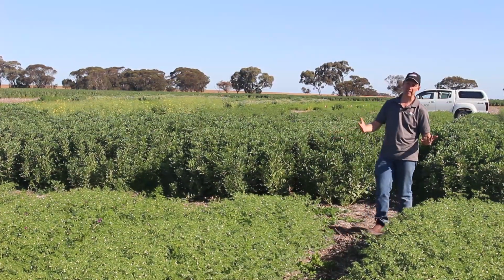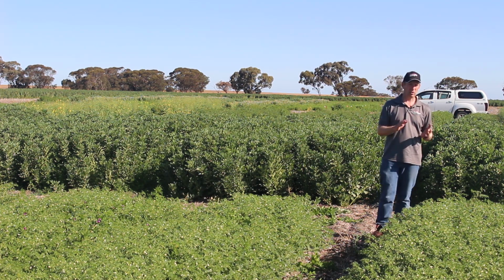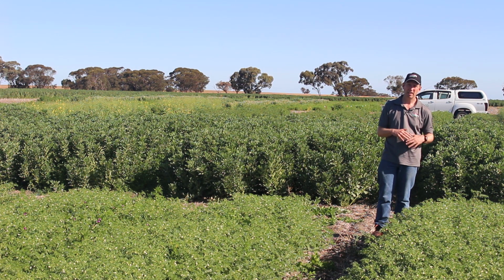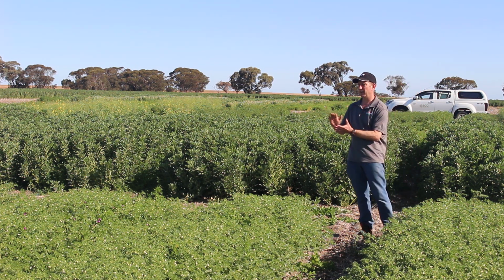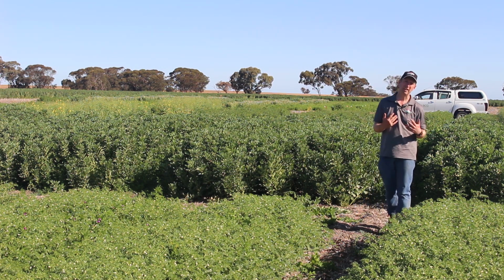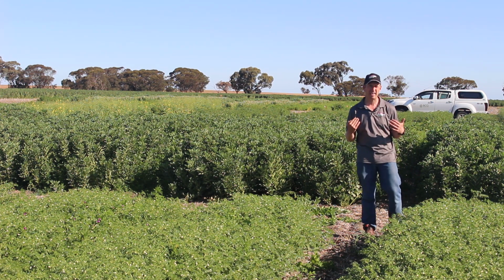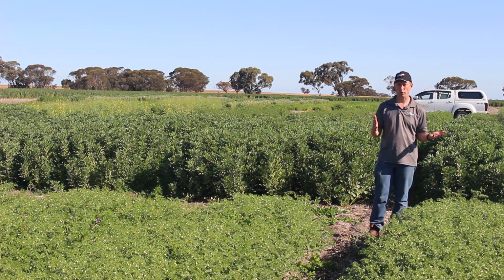So we're standing here in a trial which looks at nodulation. This trial is actually supported through SARDI. They conduct all assessments out here in partnership with ourselves. But what we're looking at is the impact of certain herbicides on nodulation and N fixation. We've got all 4 crops out here.